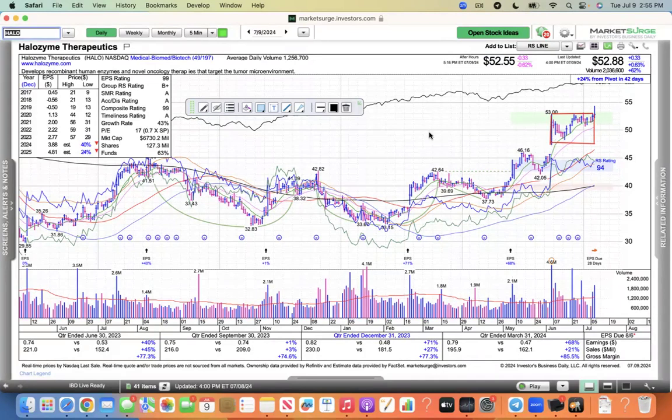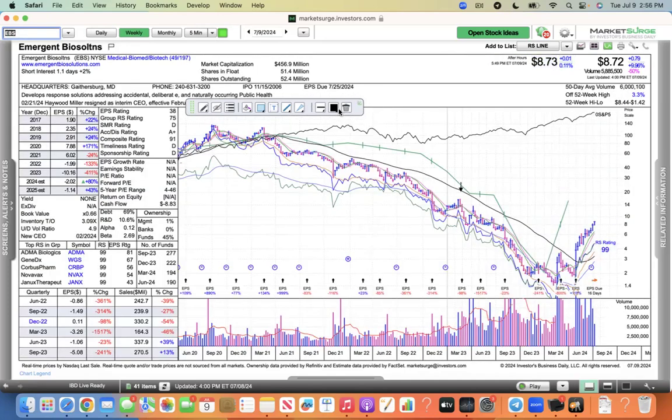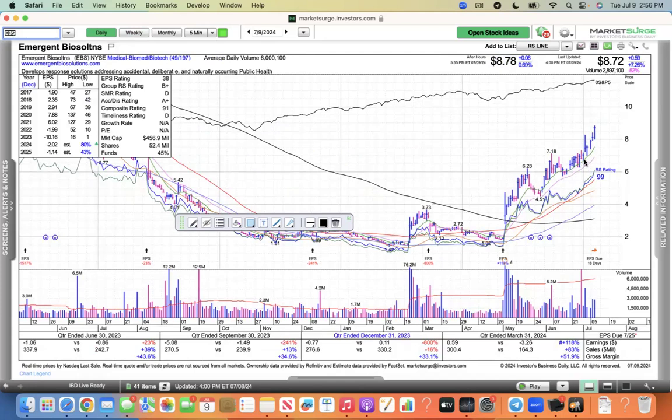Looks good. Halo, to me, I think it's still actionable, not getting too far ahead of itself. EBS, this is one that I was going to put on my ready list this week, and I didn't. I went through about 20, 25 stocks, and I cut it down to about 10 or 12. This is one that I left off, and I'm kind of sorry I did. It's up 10% in 2 days. Looks pretty darn good, showing a lot of strength, surfing its moving averages. It had an $8 buy point.